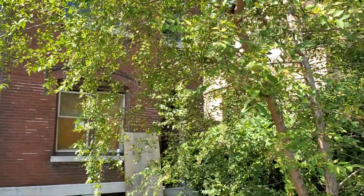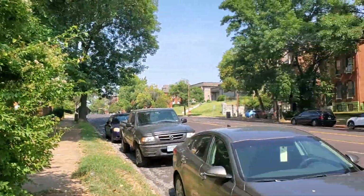Welcome to 3717 South Jefferson. I am so excited about this project.